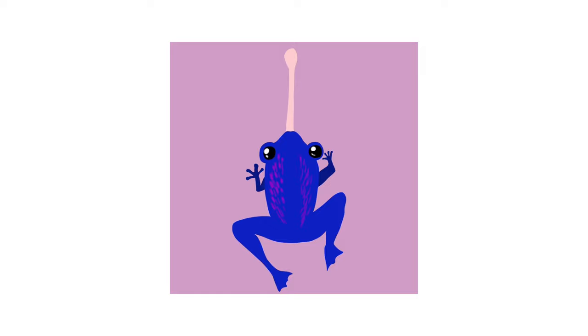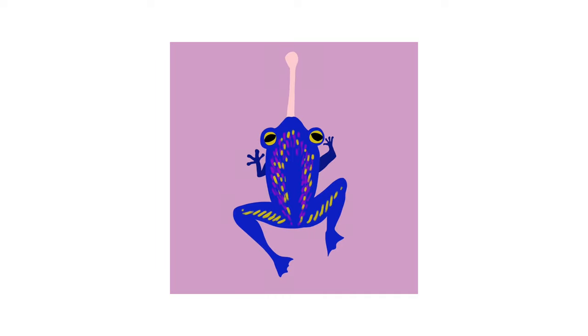Funnily enough, I already painted a frog last year for the prompt Lily Pad, so I wanted to be creative and used an unconventional color palette as well as another unconventional frog pose. And I think it turned out really nice, in my own humble opinion.